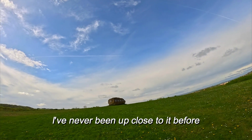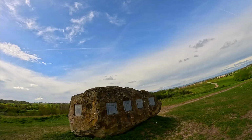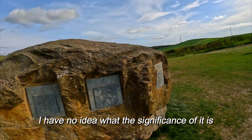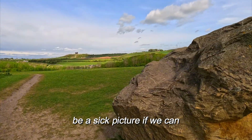I've never been up close to it before, so I've got no idea what these little plates are on the side of it. Ah, so it's faces. Different faces on each rock. I mean, no idea what the significance of it is. But let's get on top. Be a sick picture if we can.